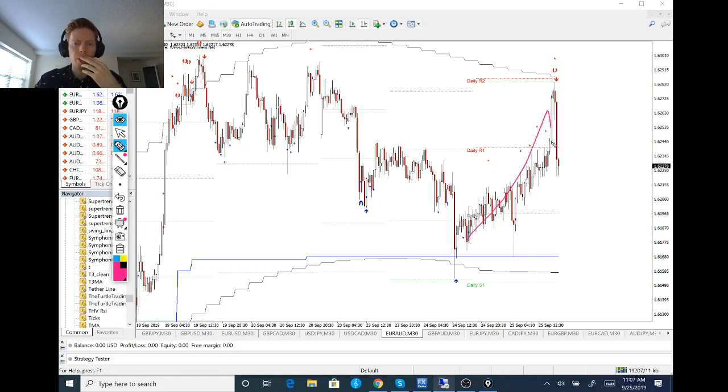This one moved up quite a bit with my trend system. I didn't take this original entry here. It did move up and it fell again. Like I mentioned before, sometimes there are better opportunities. This one wasn't looking amazing for me, even though it was a decent signal.